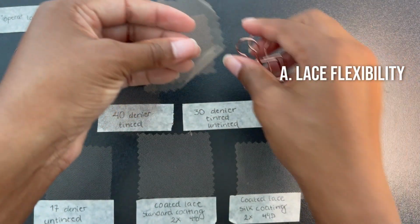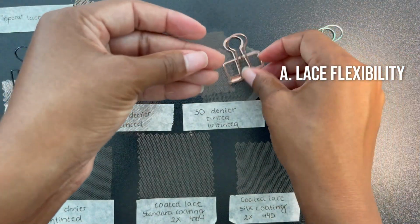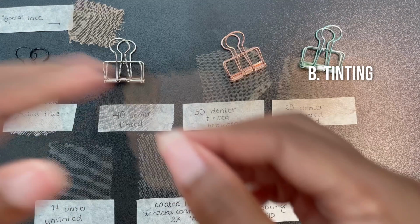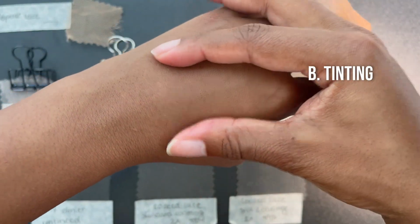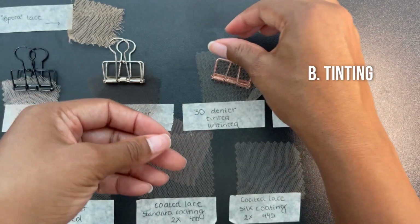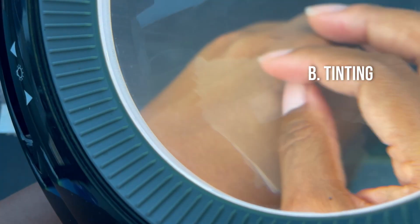It is thin, flexible, which sounds like a good thing, but it's a little too flexible. We'll see that later on. Point C. 1 point for this. B. It can be tinted to match different skin tones. This is great. I have 2 samples here. It doesn't show up well on camera, but they are tinted, so 3 points for this.